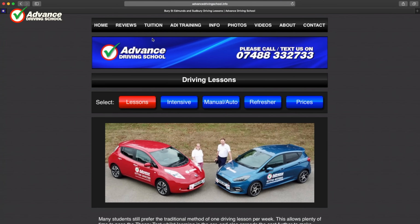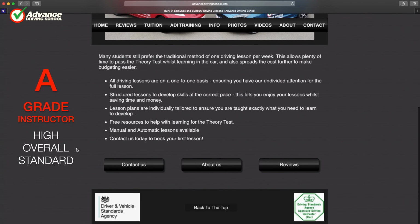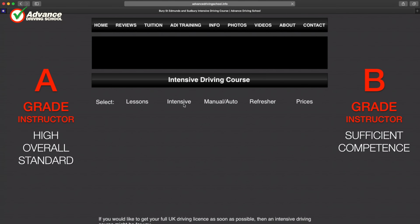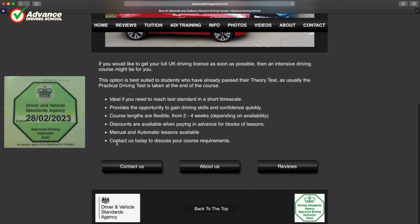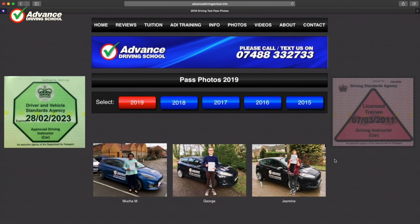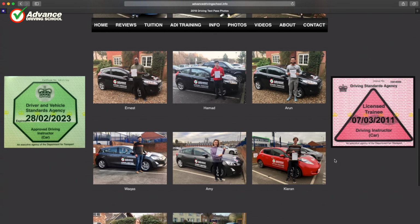Approved driving instructors are regularly graded by the DVSA, so ask whether they are an A grade, which means a high overall standard of tuition, or a B grade, which means they have sufficient competence. In either case, an ADI is required to display their official licence in their car whenever giving tuition, which is green in colour. If there is a pink licence instead, this means that the instructor is partially qualified and is yet to pass their final qualifying test.